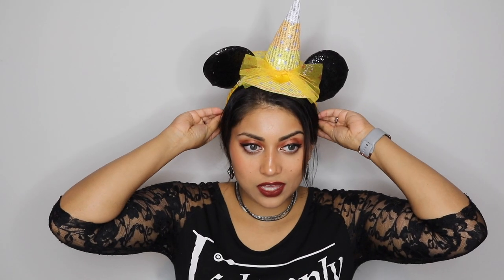And again, these were all from Walmart, so they're not as good a quality as my Walt Disney World ears. They are quite a bit more flimsy, you know, but these were only $5, so I got three of them for, like, half the price of one of those. Let me try this one on for you.